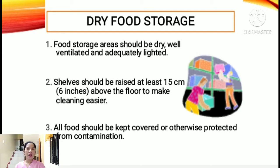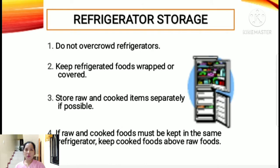Okay, so magbigay nga kayo sa akin ng halimbawa ng mga pagkain o yung mga goods na kadalasang iimbak using dry food storage. Okay, tama. Yung mga de lata at saka yung tinatawag nating mga non-perishable goods o yung mga pagkain na hindi agad nabubulok. Okay, let us discuss refrigerator storage. Paano ba yung tamang pag-iimbak ng mga pagkain inside the refrigerator?